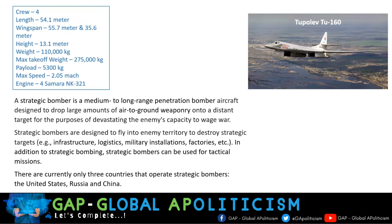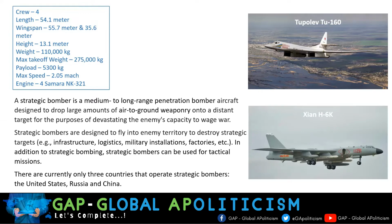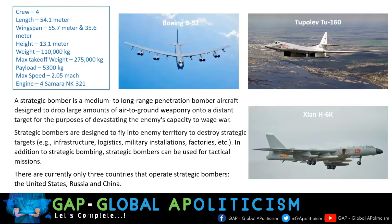There are currently only three countries that operate strategic bombers. Those are the United States, Russia, China. And now India will be the fourth country to have strategic bombers. The US Air Force has in total 156 bombers, which include B-1, B-2, and B-52 bombers. The Russian Air Force has in total 135 bombers, which include Tu-22, Tu-95, Tu-160. And China has Xian H-6K and H-20. Right. So here we can see Boeing B-52 aircraft, which is being used by USA. Here we can see Tupolev Tu-160 is used by Russia, and this is Chinese Xian H-6K.